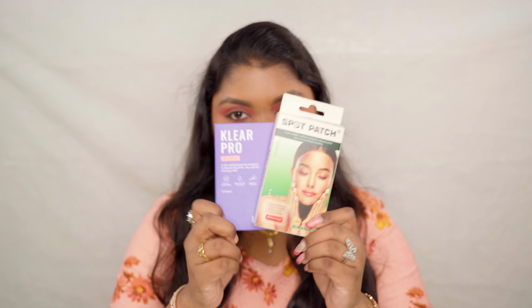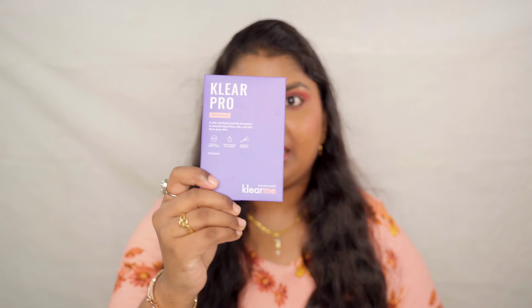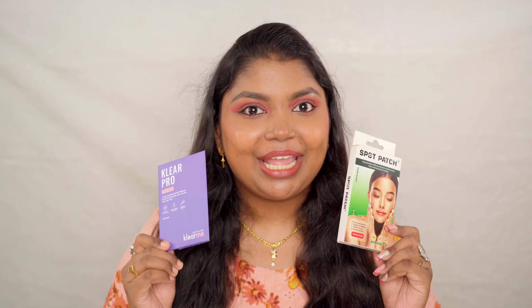So the fifth and the final product that has been a game changer or a life saver for my active acne are acne patches. So I have two acne patches with me. Both work so well. One is the Spot Patch acne patch and the other one is the Klear Pro acne patch. Both of these are so good. They are my life savers. Even today I have worn an acne patch because I had an active acne, and I had to apply makeup for the videos. So I just put on the acne patch and it is safe. I don't need to worry about my active acne being irritated and whatnot. So it would stay calm and safe, and also it would just suck out all the junk from the acne, and it's gonna clean out so well, and it's gonna be an easy peasy life with your acne.